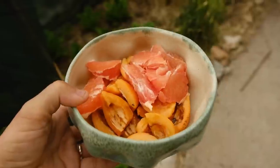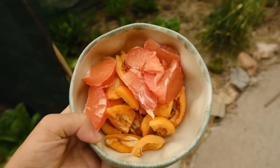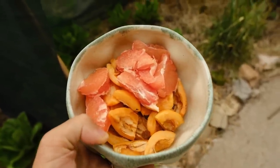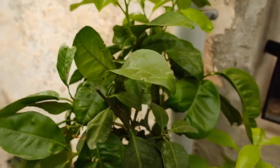Just a little snack of loquat and grapefruit. The grapefruit is not ours, I'm afraid. We do have a grapefruit tree, but it's not producing this year. I think it's too young.